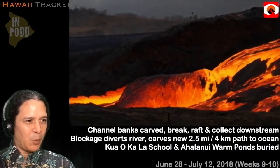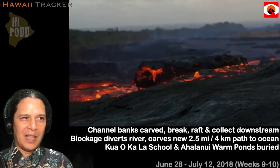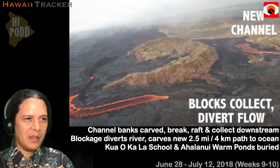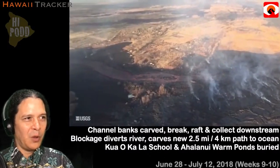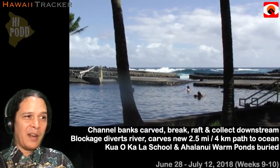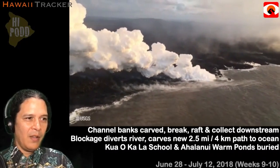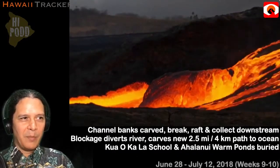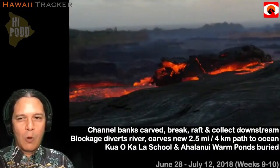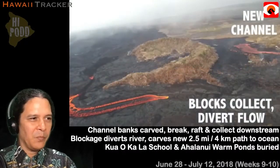Okay, so the next couple weeks, end of June, first 2 weeks of July, we started to see these lava islands, lava rafts, moving downstream, and eventually they blocked the channel, diverted the flow, and the flow went around the west side of Pu'ukapoho, Green Mountain there. And that unfortunately caused lava to overrun the Kuokala School, Halanui Warm Ponds, a whole new 2.5-mile, 4-kilometer path of the ocean. And that's because a lot of these pieces were getting broken off from the channel walls we were seeing, and a lot of these channel walls were getting undercut, and chunks would fall off, and you can see them getting rafted downriver there.